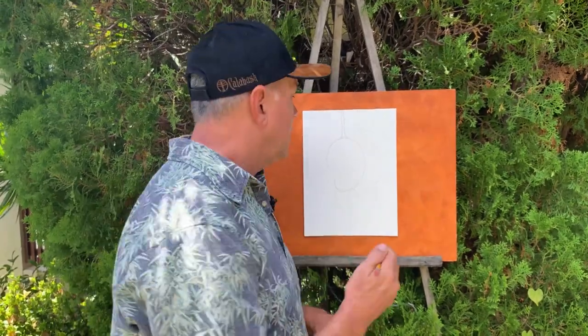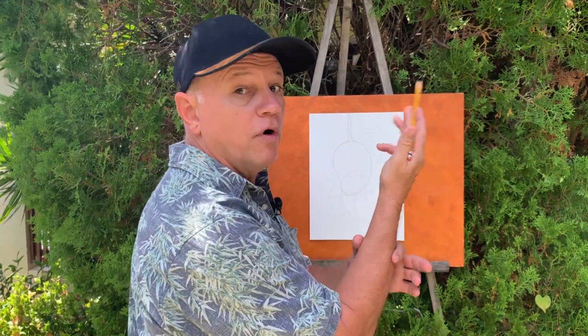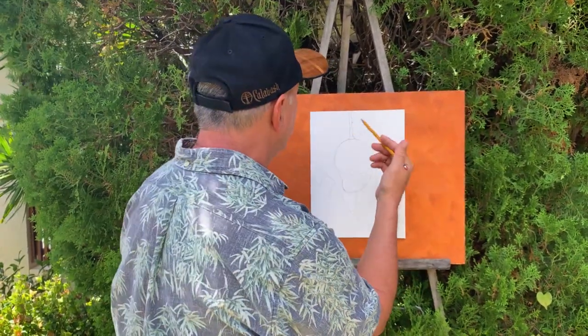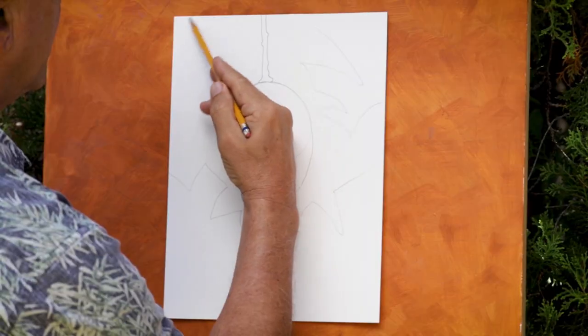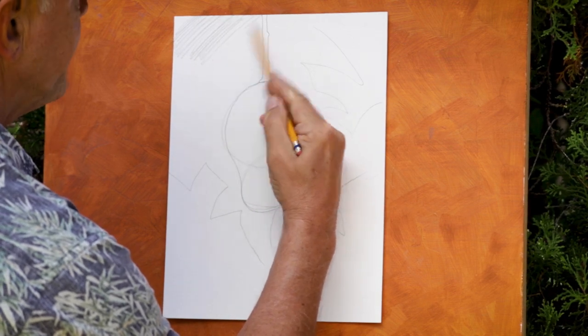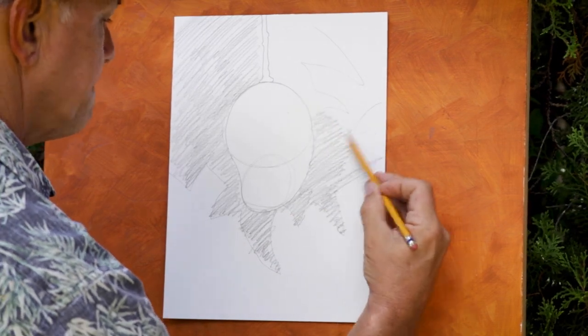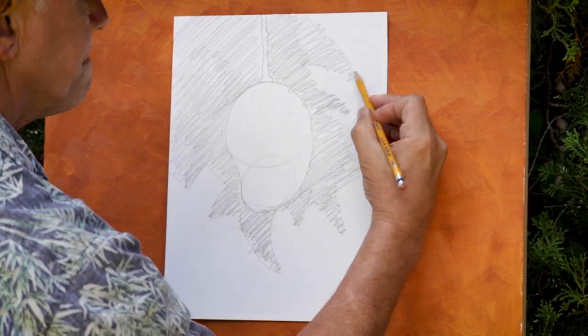Now, watch what I mean. When you do your shading, notice that my hand has a curve, all of ours does. And I'm gonna try and keep it quite straight, but I'm just gonna start shading like this. And I'm gonna shade everything around my mango first.